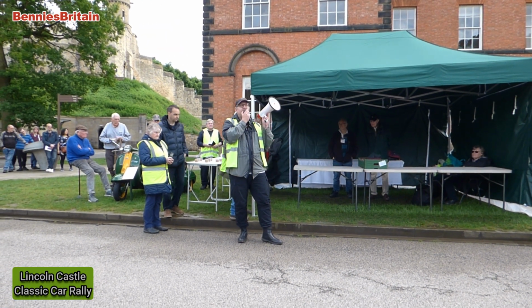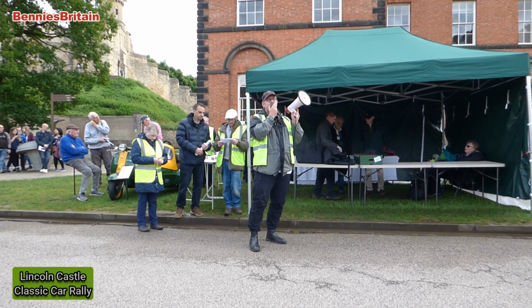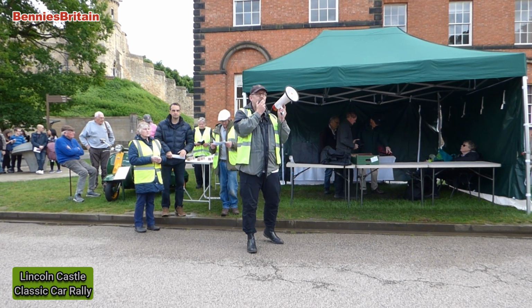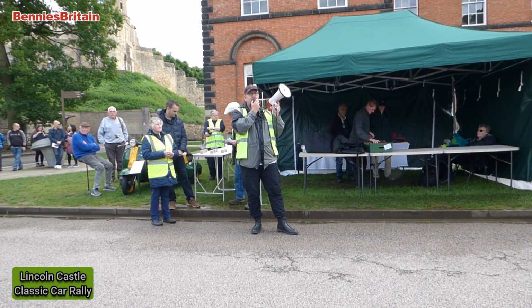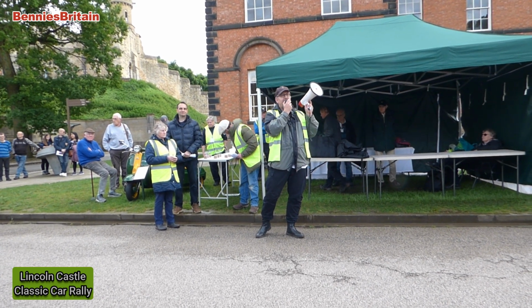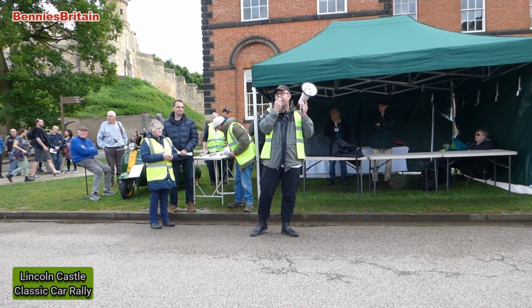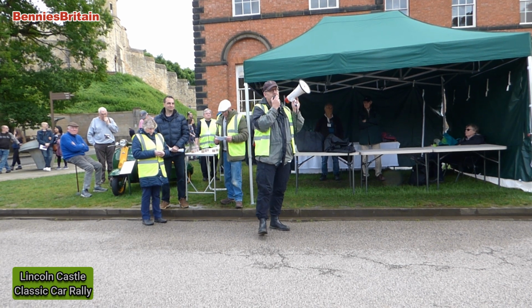Maybe if you hadn't polished them, the rain would have stayed away. Who knows, but we do really appreciate it because we know how precious all of these cars are and how much work has gone into prepping them to the amazing standards that we've seen here in front of us today. So thank you very much to everybody who's brought their car out to share it with us and the public here at the castle this afternoon.